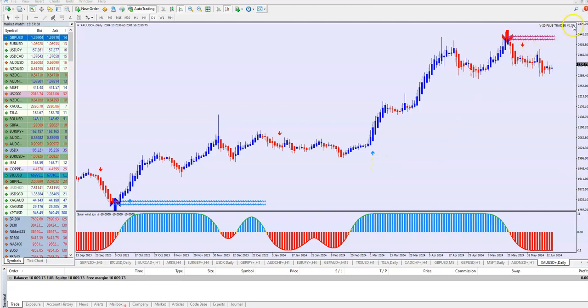In this automatic version, you don't need to be at your computer. You just open 5, 10, 20 pairs, and the software robot will do everything for you. It will not make mistakes, it will wait for confirmation, and exactly at the right time open the trade.